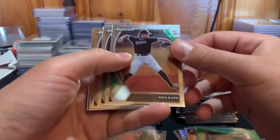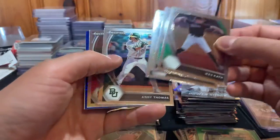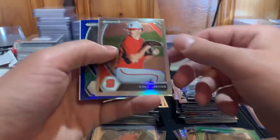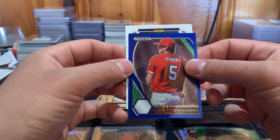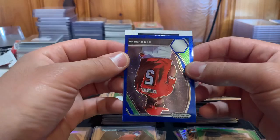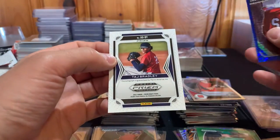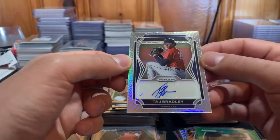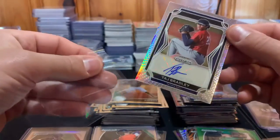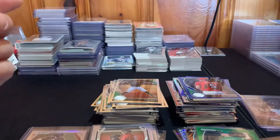Back card is Power Surge, Tanner Allen. Wes Caff, James Trianos, Justin Henry Malloy, Andy Thomas. We have a silver, Evan Justice, Ben Kurdna. Blue, and ooh, it's going to be another insert autograph here. Taj Bradley. Nice. Different autograph there. He does play for Tampa Bay, so he's a known guy. So not bad.